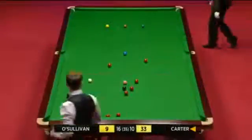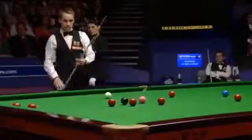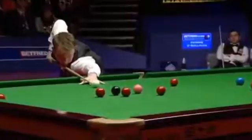33. And that just takes the black away from these 3 reds, which helps. Makes the next few shots a lot easier. And I think he can roll this in. You know, he could play a cannon on the pink, but there is a little gap through there.